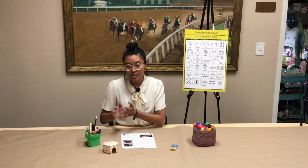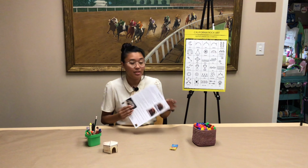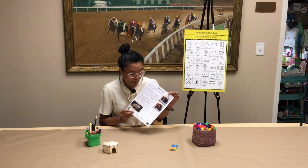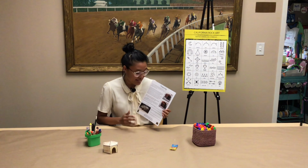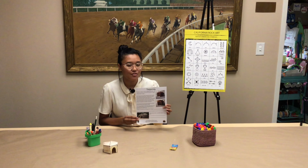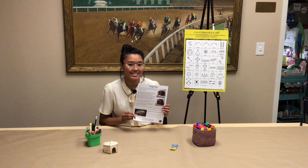Once you have finished making your Tongva key, you can go to this worksheet that was included in your kit. It has some information about the Tongva key as well as some questions for you to think about what life was like for the Tongva living in these keys.